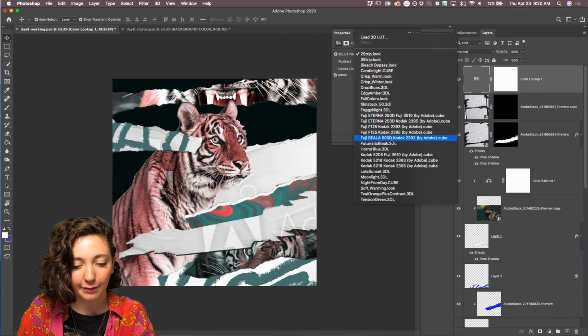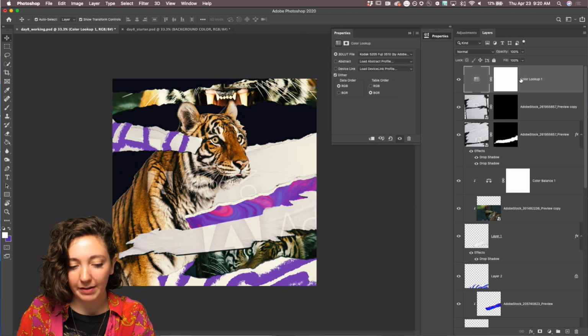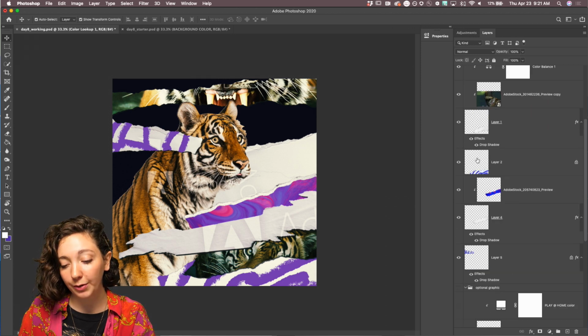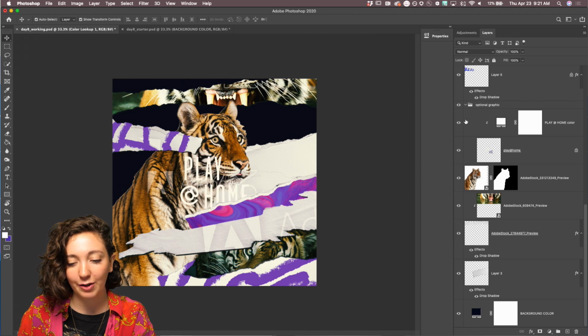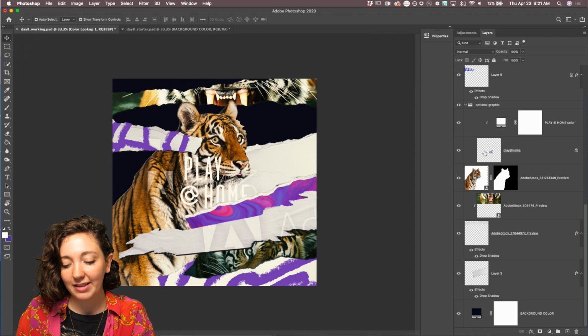It's hard to decide on the fly. I think I had this one. We'll go with this one. Cool. So I'm gonna get this exported, and like I said, I'm gonna upload it onto Discord to get your feedback first. And then once I have your approval, I'm gonna go ahead and upload it onto my Behance.